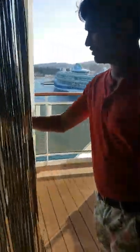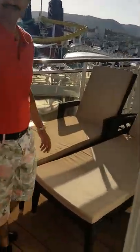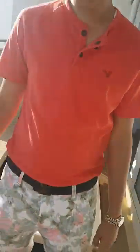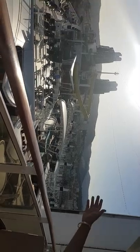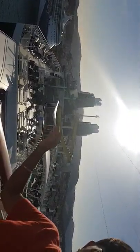Now we come to the balcony. This door goes to the balcony, and you see the whole ship. The whole ship from here, the Deck 15, the slides, everything. And it is electrifying, I tell you. It is the most amazing thing you see from this balcony.